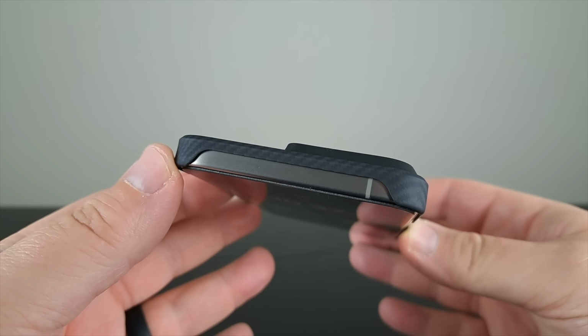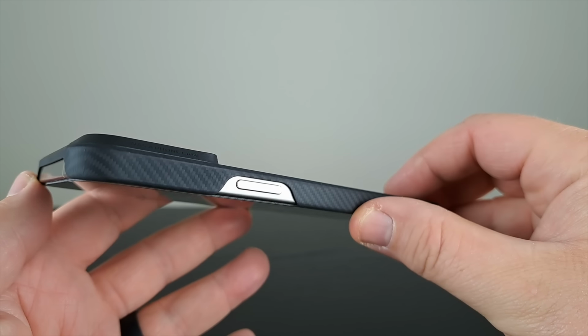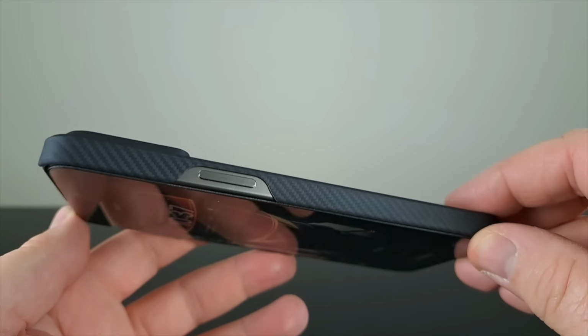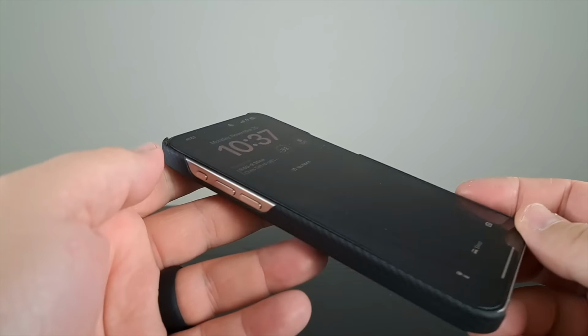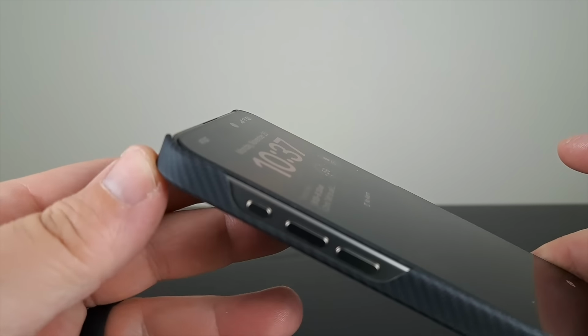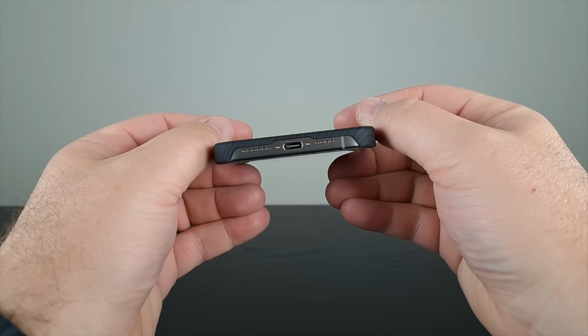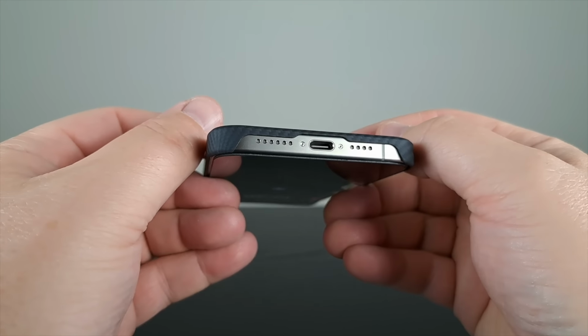I love how in the Pitaka MagEZ case, the sides and top of the bottom are cut away to give you complete access to the volume up and down, action, and power buttons. The speaker grills and power port are completely accessible with the case cut away. And there is still a lip that comes around the top and the bottom of the case to provide some protection. So if you set the case down vertically, the case is going to make contact with the surface you're setting it on instead of the titanium along the edges of your phone. It just gives you a touch of protection along the top and the bottom.